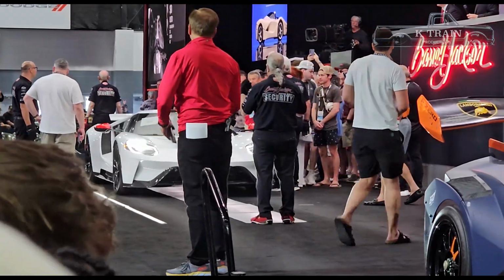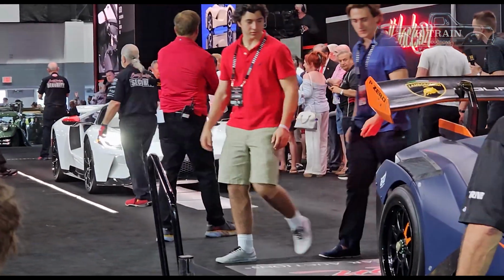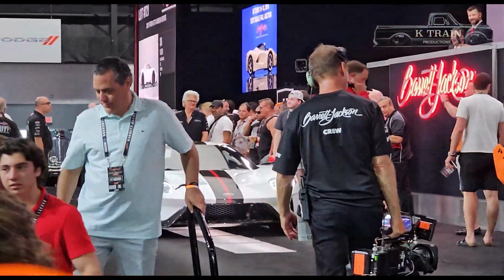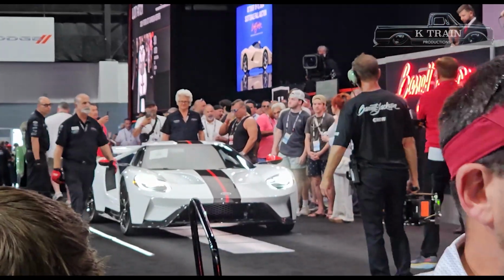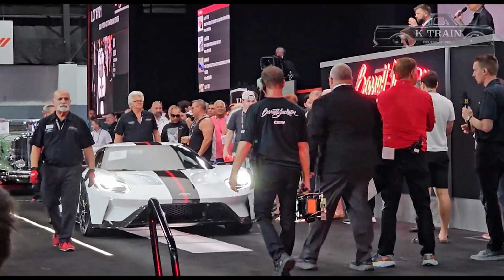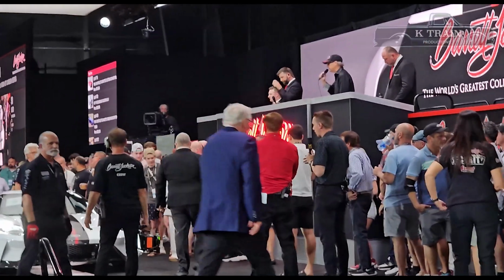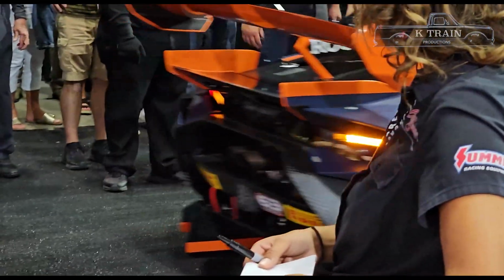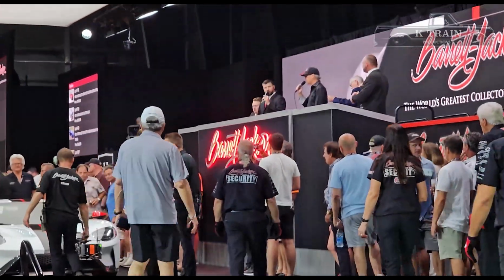Automatic transmission, the GT can launch from 0 to 60 in 3 seconds. The original MSRP was over $627,000. Mr. Steve, tell them how special this GT is. Folks, these cars were unobtainable. It took an act of Congress to get these cars when they first came out. Very select few are offered on the market at this particular time. This is your opportunity to buy some Ford racing history.